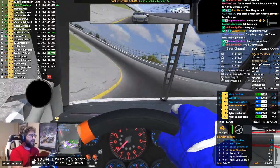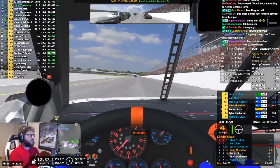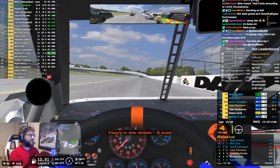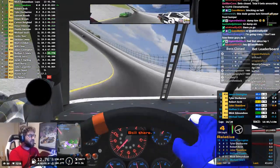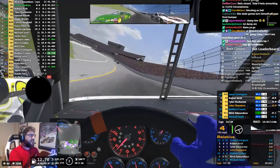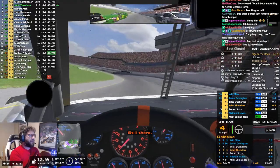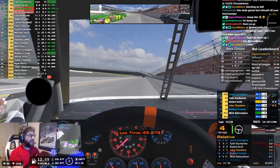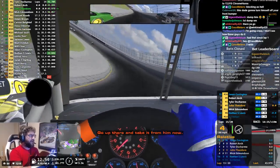Go back to the front. Let's see if we can hold it this time. Inside. Still there at your door. In and out. Are you kidding me? Still there. This freaking one car, man. All right. Three wide for the lead at Daytona, and I'm the one with no drafting help, and we've got lap cars coming up. Never lift, boys.